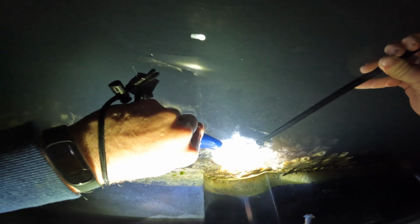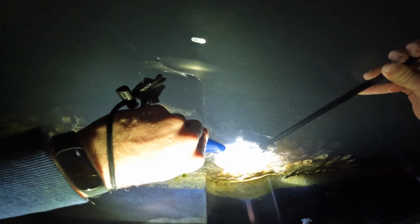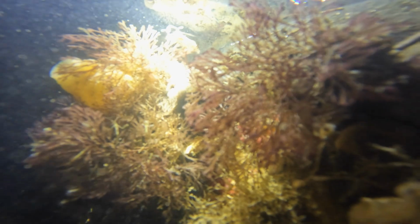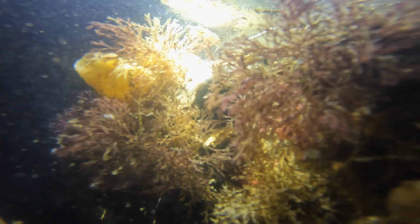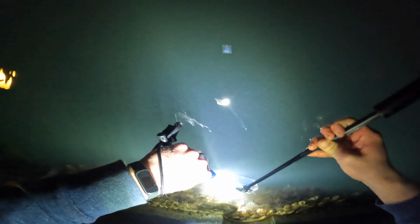There's some sort of little critter right here with these little antennas that are just moving around. I think it's a little porcelain crab maybe. Hopefully picking this up on the GoPro. I think we're going to start off this night by just focusing on getting some shots of them in situ, meaning in their natural element, and then we'll see if we can catch a couple.